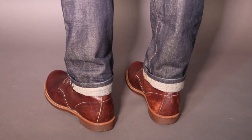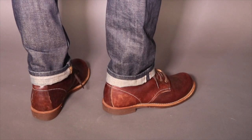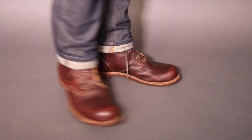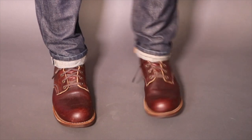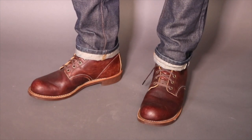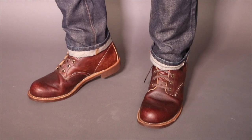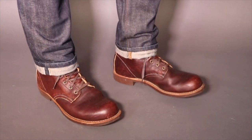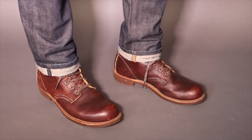This is another boot, the Blacksmith, which you can dress up and dress down. Looks great with denim, looks great with chinos. Possibly you can even wear these with some kind of wool trouser, depending on how beat up your Blacksmiths are. But the Briar Oil Slick to me is what makes this boot. Fantastic boot. And the Vibram makes it quite comfortable. I've said many things about this. You know how I feel about the 3340.